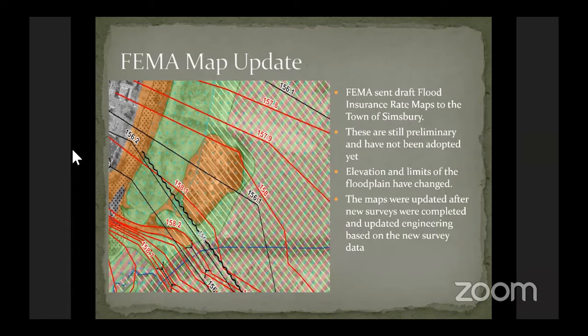I know that some people may be a little tired of hearing this, but I'm going to do my public service announcement on this. FEMA came up with new flood maps. They were released about 2 weeks ago. This is just a snapshot of what the new flood maps look like. They did resurveys. They did re-engineering or re-studies of the area. So limits of the floodplain have changed. Heights or elevation of the floodplains have changed. There are areas that previously were not mapped as floodplain that are now floodplain.